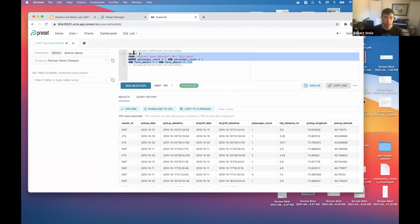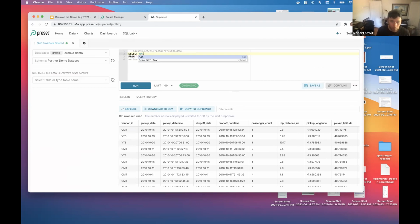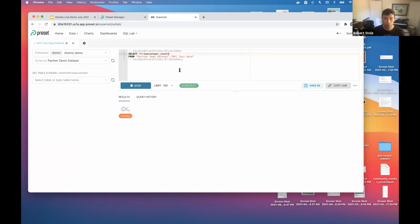One interesting thing that you'll notice here, and I'll just point this out really quick, is that there's a lot of rows in this data. I'm going to say, let's select, I want the largest passenger count. This is oftentimes how I begin data exploration, run some basic queries against the data and get a sense of what the columns look like. This may take a second.